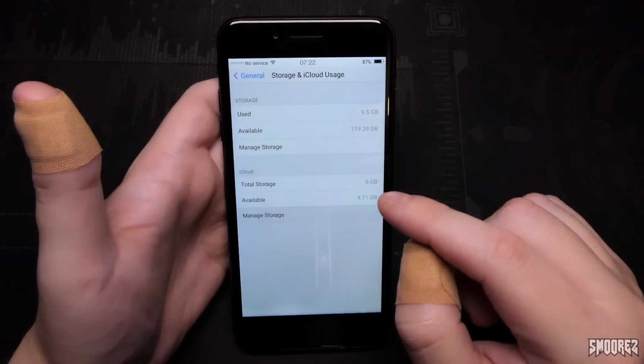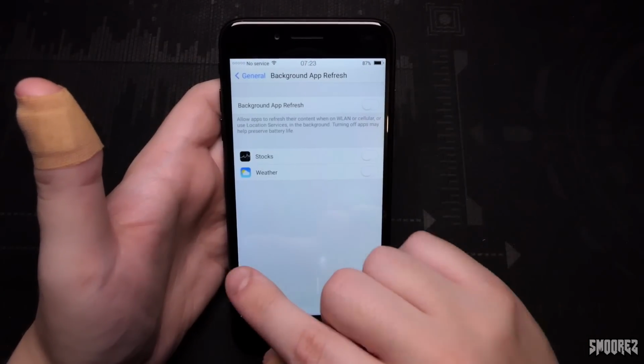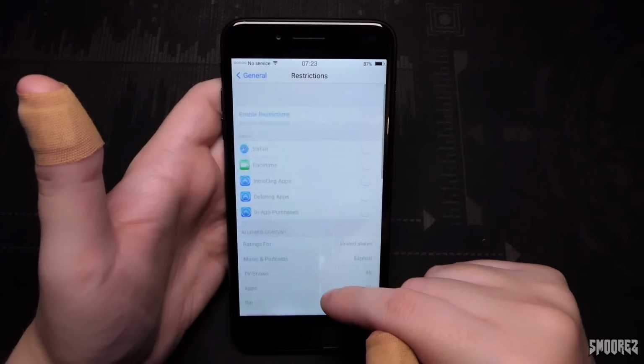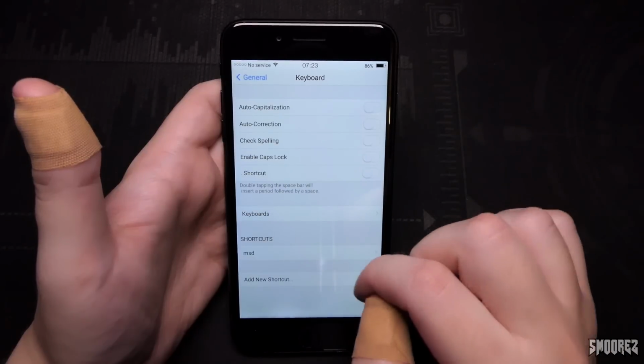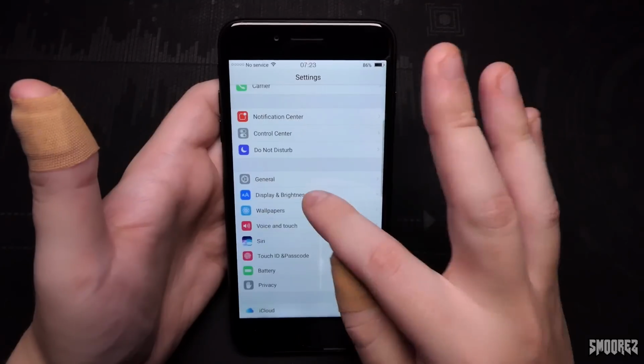Manage storage for iCloud? What's being used by iCloud? Tell me. Background app refresh looks a little something like that. Restrictions looks a little something like that. Oh yeah, keyboards. Here we go. No, that's it. So there's no skin. They didn't even try. They kind of tried. iTunes Wi-Fi sync. Nope. Display and brightness.